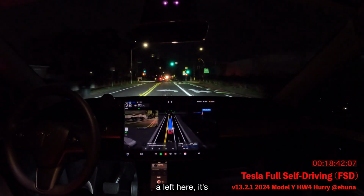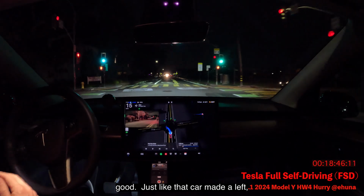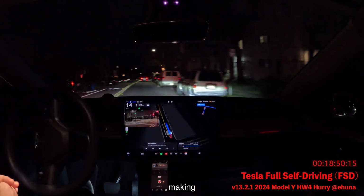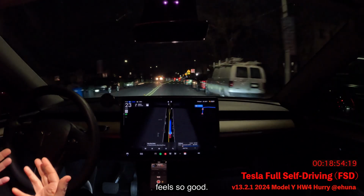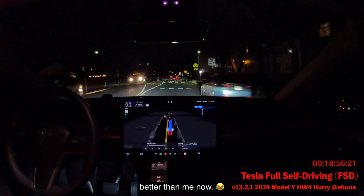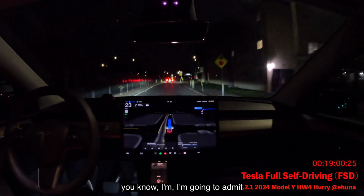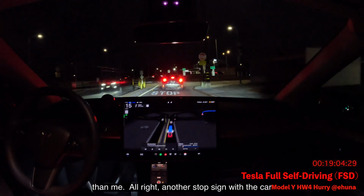All right, it's going to make a left here. It's green. Everything looks good. Just like that car made a left. Here's FSD 13.2.1 making that left perfectly. And it feels so natural. It feels so good. I think it's driving better than me now. I think not only my mom says that, but I'm going to admit it. I think it drives better than me. Certainly probably safer than me.